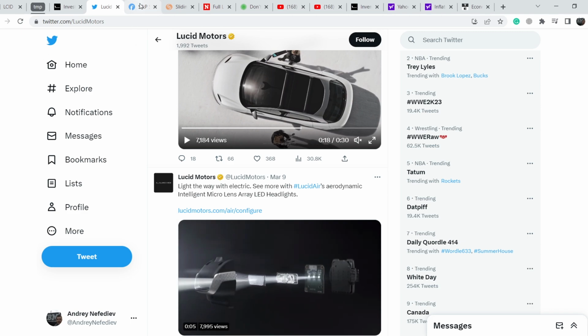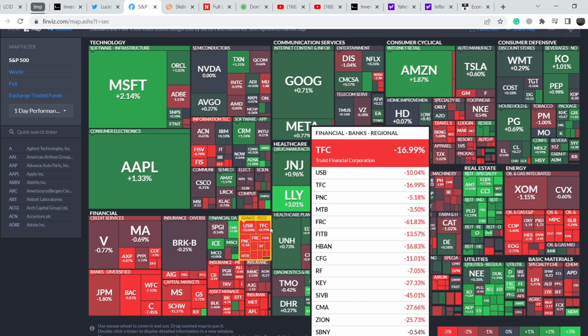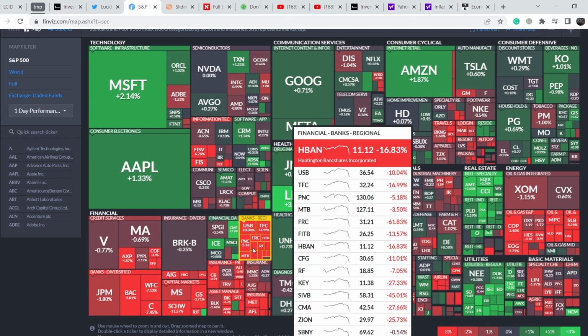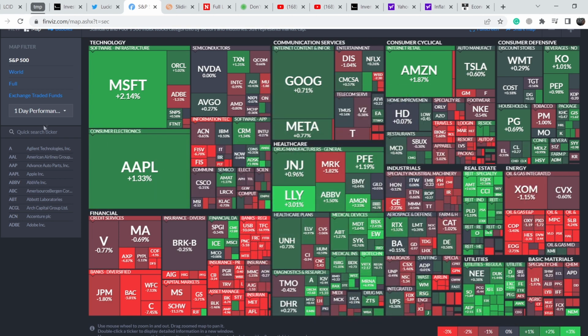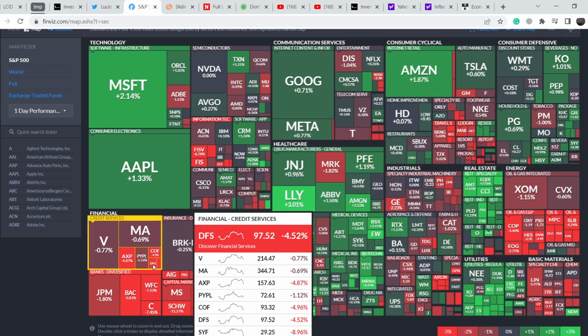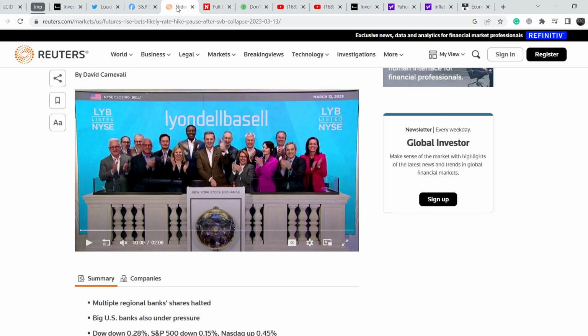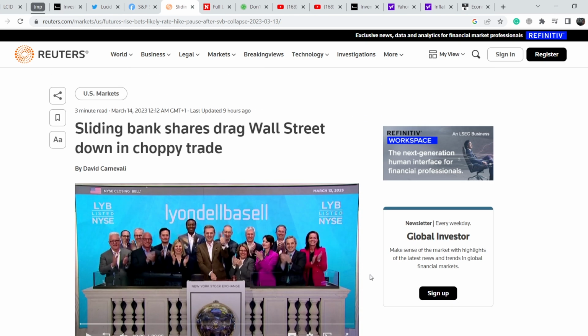And let me show you the bigger picture of the entire market. As you can see, the banking sector is deeply in red, but the entire market is pretty much green for the last day. And definitely the banking sector might drive the entire market lower if it continues for several days. And let me show you what was the latest news. What is the latest news directly related to this crisis?